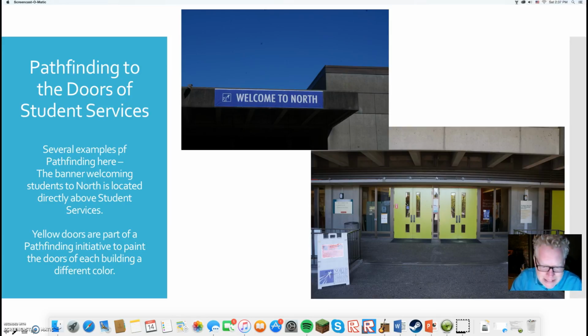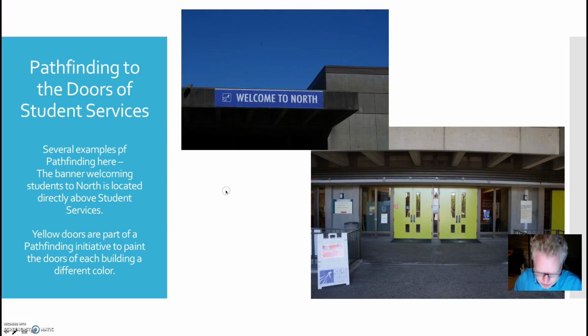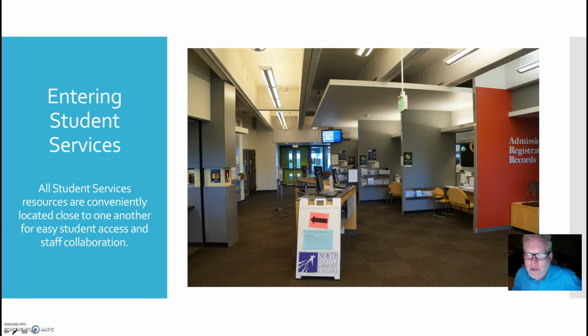But if you go inside, a different story emerges. We can see a very warm and welcoming environment when you walk into student services, and that all the services are very compactly located together. So that makes for easy access for students and increased collaboration between staff members to be able to help students meet their needs as far as registration, advising, and then going to the cashier to pay for the services.